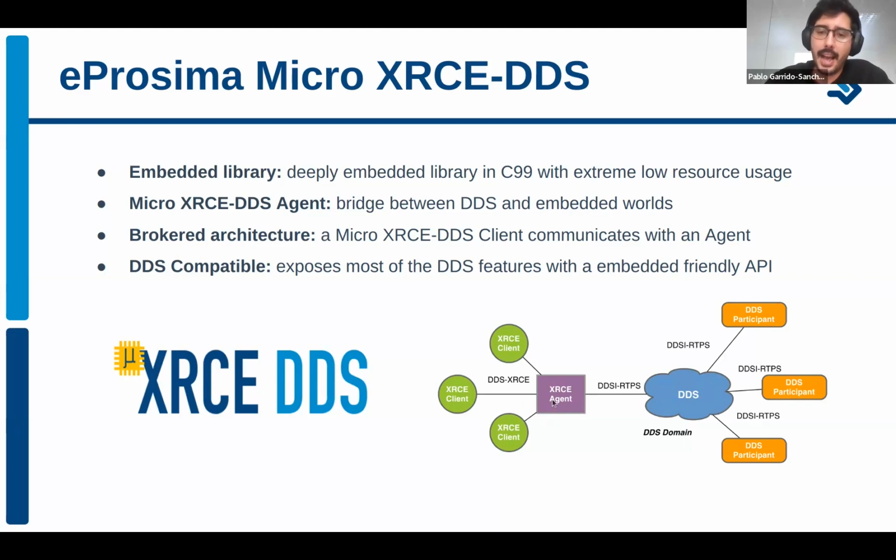And the agent acts on behalf of the client in the DDS world and also in the ROS 2 world. It is DDS compatible as far as it exposes most of the DDS functionality and QoSs, but with an embedded-friendly API. But as you can see here, this is a broker architecture. Multiple clients connect to a single agent or multiple agents, and this agent writes and reads from the DDS world. But we have a single point of failure here in the agent. This is the traditional approach of the embedded DDS.